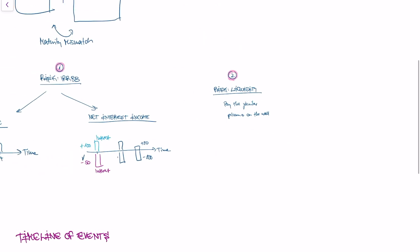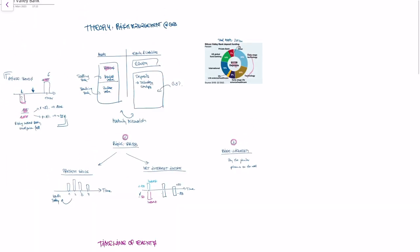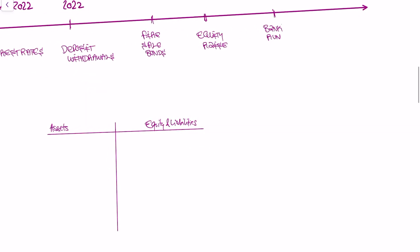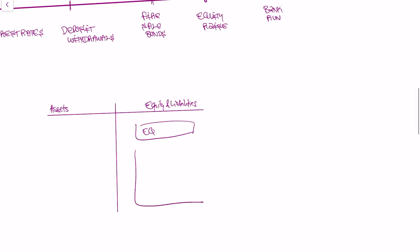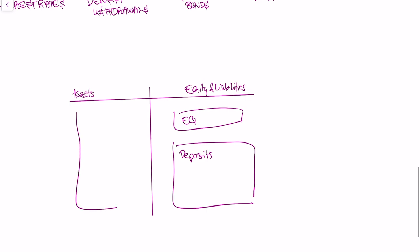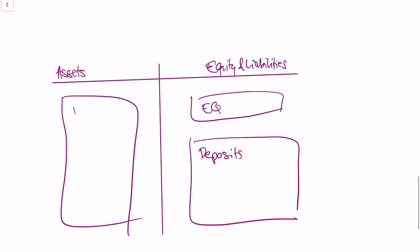So now that we have the basics down, I've talked about the balance sheet of Silicon Valley Bank, I've talked about bonds, and I've talked about interest rate risk and liquidity risk, we can actually understand what happened at Silicon Valley Bank. So I already told you that in their balance sheet, they had their equity and they had their deposits, which were rapidly growing from 2018 to 2021. And you had a lot of bonds on the asset side. And most of those bonds were part of the banking book, and some of those bonds are part of the trading book.